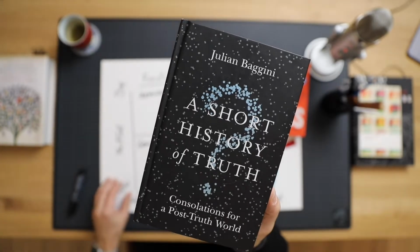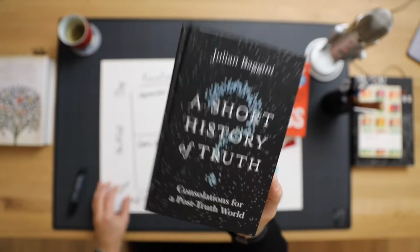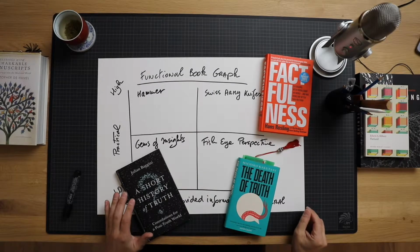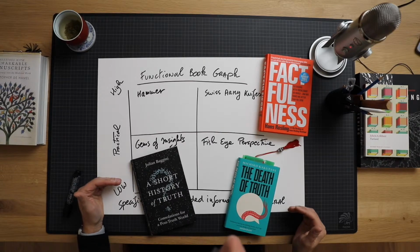And then you have a third book that I like to share. It is called A Short History of Truth. This is exactly what I would like to call a book that gives you gems of insights. So, Gems of Insight, I will put it over here. It is a more philosophical work, so it's not practical at all. And it's very specific. It goes absolutely into depth on what actually truth is, and he gives 10 different ways to understand the concept of truth.